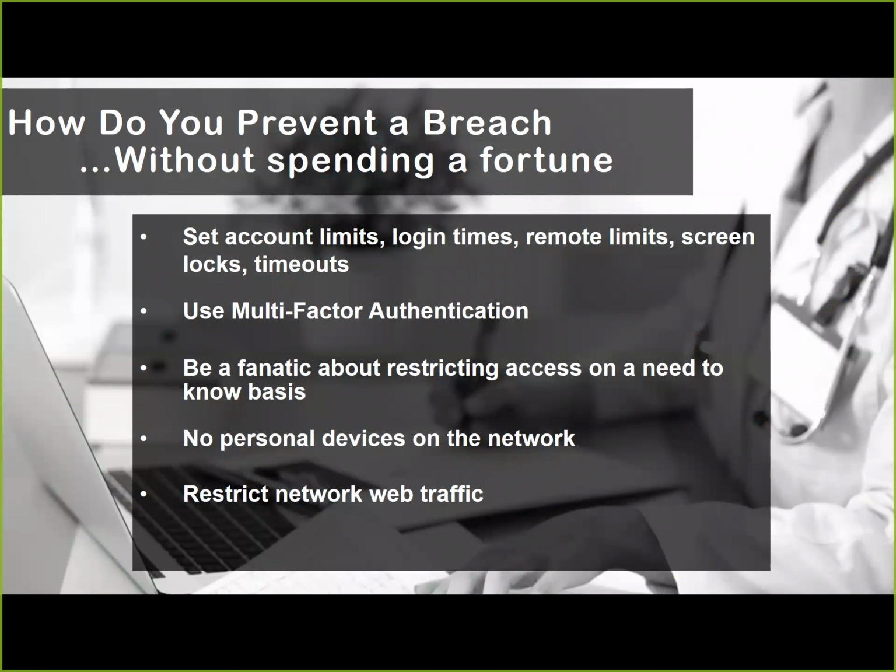Over the next 4 slides, we're going to give you several steps that you can take to protect your network and the patient data that's in your care. Hopefully, you'll hear some new ideas or be reminded of actions that you are already aware of that you can take, and then move them to the top of your priority list. I'm not going to cover each item in the list, but we'll highlight the key points.